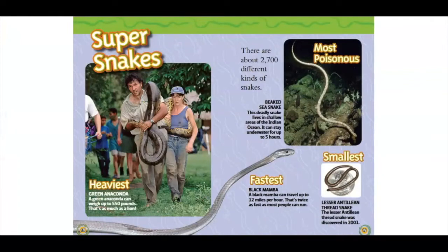Super snakes. There are about 2,700 different kinds of snakes. The heaviest is the green anaconda. Most poisonous, beaded sea snake. Fastest is the black mamba, and smallest is the lesser Antillean thread snake.